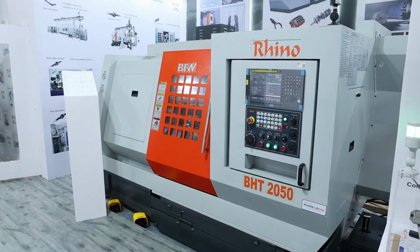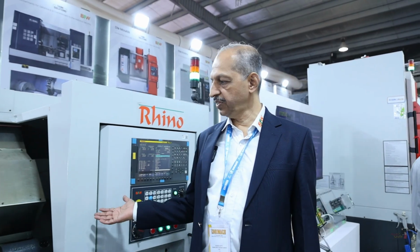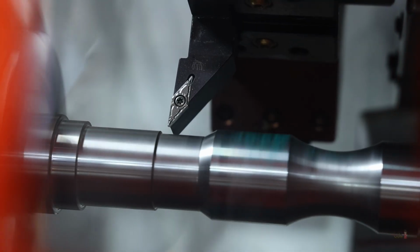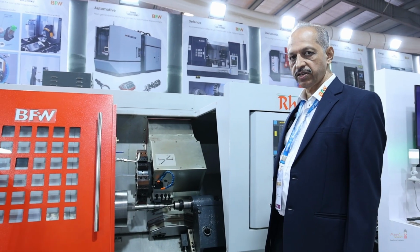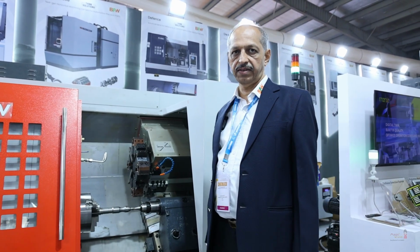This is our Rhino series horizontal turning center. Speciality of this machine is a single piece casting, and with the slant bed, the access to this machine, you can see the spindle is quite close to the operator and easy to access. We have two different models in this, with 200 chuck, 250 chuck and 300 chuck size.